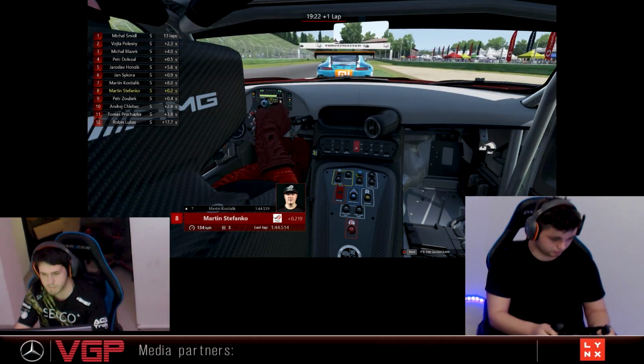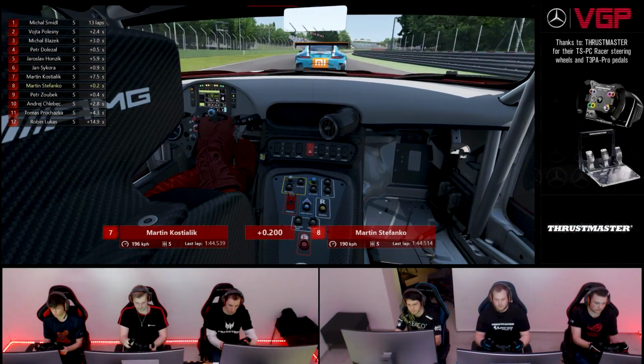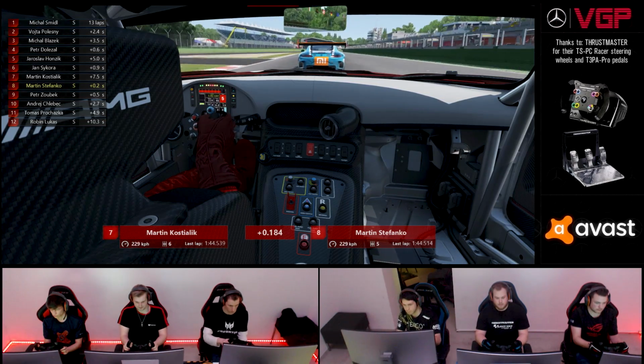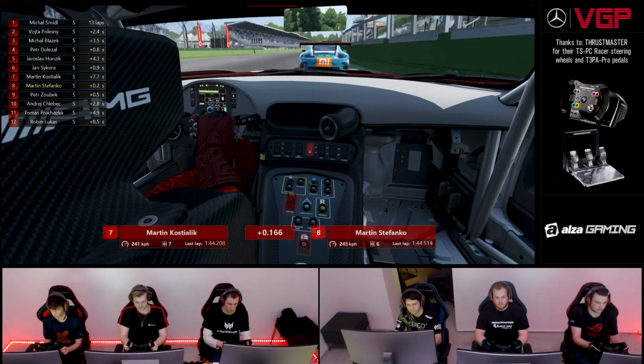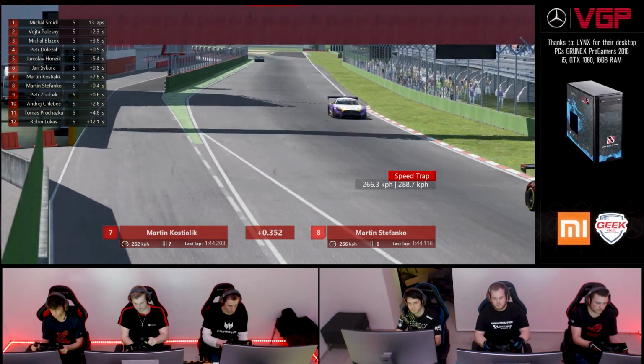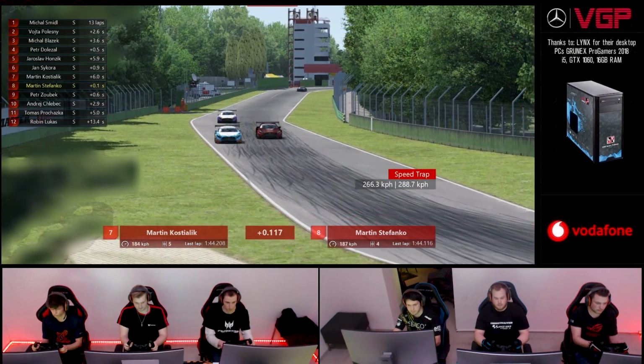We go on board. I love these onboard shots. On board with Štefanko as he comes out of that final corner. It does look like a good exit for him, but is he going to be able to pull alongside the Xiaomi car? It looks like Martin Kostelik had a slightly better run on the exit of Ravazza. If we look at the lap times, again, not even a 10th separating them. Peter Dolezal had a bad run out of Variante Alta.